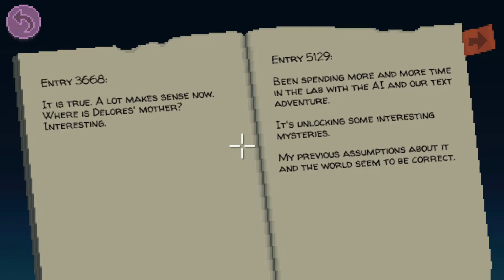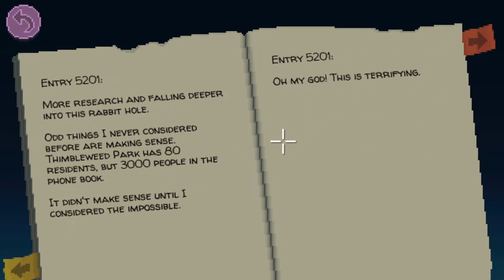Entry 5129. Been spending more and more time in the lab with the AI and our text adventure. It's unlocking some interesting mysteries. My previous assumptions about it and the world seems to be correct. Entry 5201. More research and falling deeper into the rabbit hole. Odd things I never considered before are making sense. Thimbleweed Park has 80 residents, but 3,000 people in the phone book. It didn't make sense until I considered the impossible. Entry 5201. Oh my god, it is terrifying.